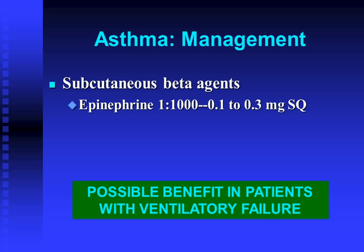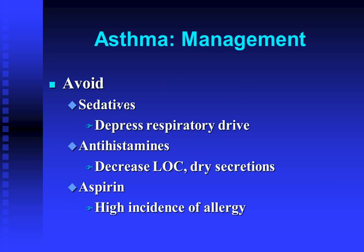I kept the sub-Q just because we have not started our 2014 protocols yet until after we take our written test. So I just kept it in there. But just keep in mind I had switched to IM. And possible benefit in the patients with ventilatory failure. So if they're going into failure, this is basically a high dose, and we need to make sure that we give the child the epinephrine in severe asthma.